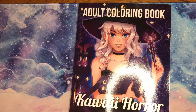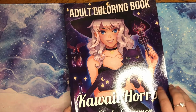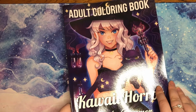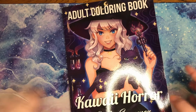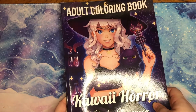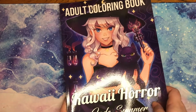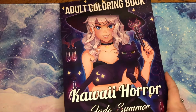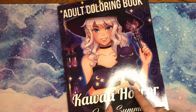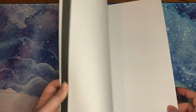And then the third book from the Jade Summer series is Kawaii Horror. Now, if you do know me, you will know that I'm a massive horror fan. I watch scary videos day in and day out on YouTube. I've watched 50 million horror movies, and I just love it. I get scared, and you'd think, why would you enjoy that then if they scare you? But I just love horror movies, and this book seemed perfect, especially with Halloween approaching really fast. And with a cat on the front, it's going to win me over. Since we have 3 cats, I thought it was pretty cute.